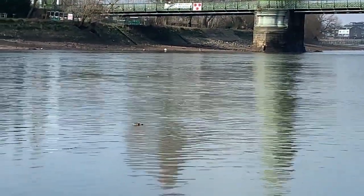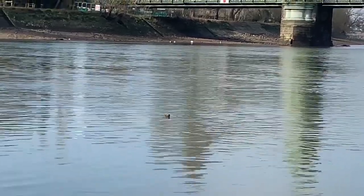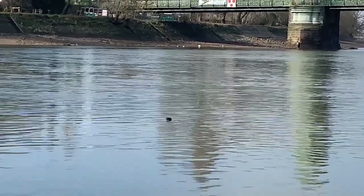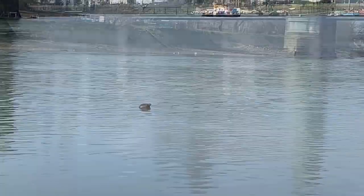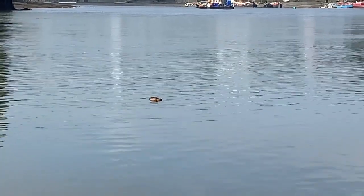Oh, that's so cool. Do you guys see the seal? You see his head bobbing out of the water? That's a very rare sight in the Thames, but I've heard that according to a survey, over 700 seals now live in the Thames. But we're pretty far up in West London, so that's a very rare sight.